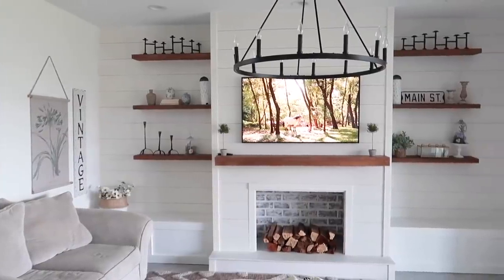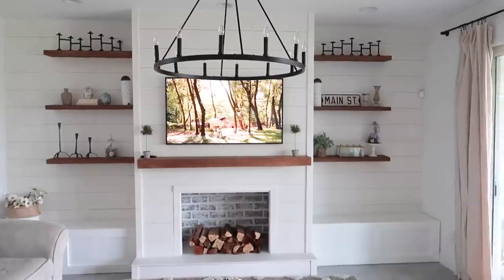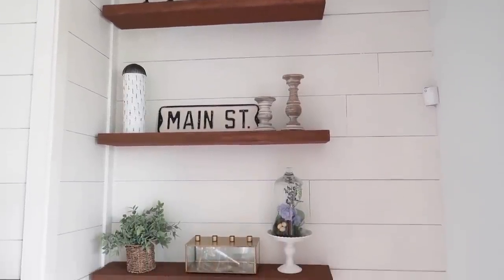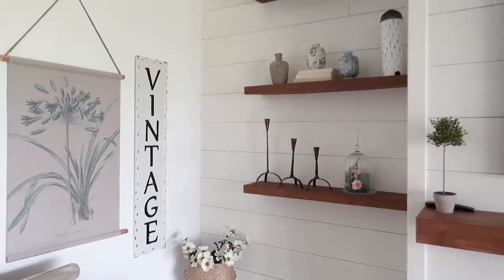Here is my current setup. It's not bad, but I just want to simplify it and add in items that give off more of a cottage vibe rather than the modern farmhouse that I have in here currently.